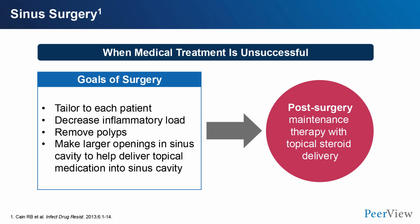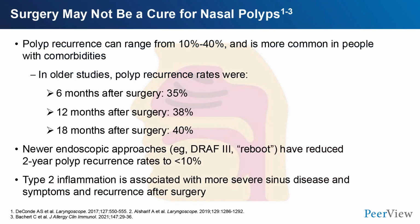And this is, again, shared decision-making where surgeons speak to these patients with polyps. And you could decrease inflammatory load by removing the polyps. The rinses will get better into the sinus cavity. But it's important to remember, it's a chronic condition. So these patients then need to stay on some medical therapy. However, in many of these patients, surgery is not the cure.